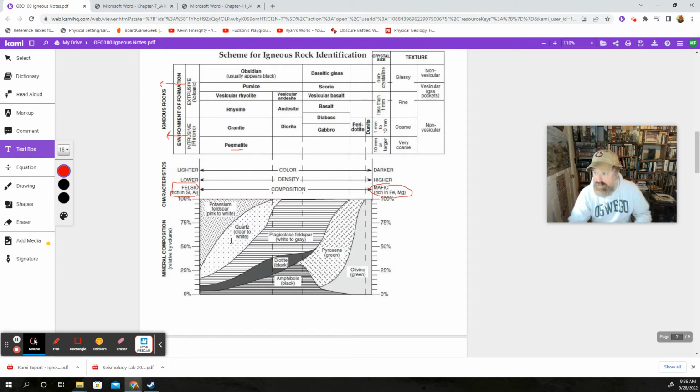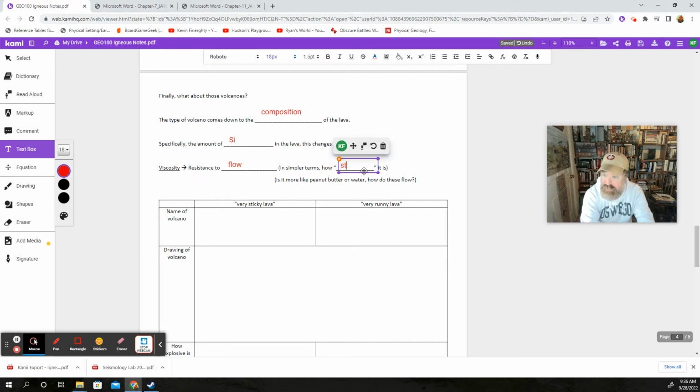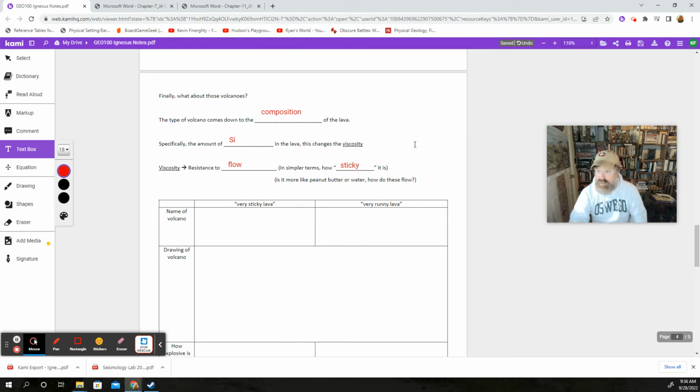And that has a big effect. If you take that mixture on the felsic side and that mixture on the mafic side, and you had magical hands that could hold hot lava, you would notice a big difference between the two. Because it changes the viscosity, which is resistance to flow. In simple terms, how sticky is it? More like peanut butter or more like water? If I held peanut butter in one hand and water in the other, you'd get a sense for how those are different, right? If you have a very sticky lava and a very runny lava, you would know that difference.